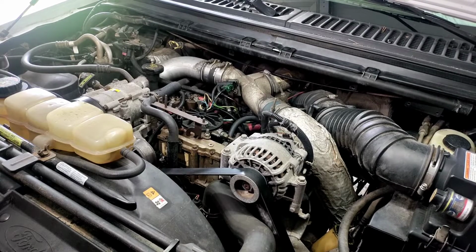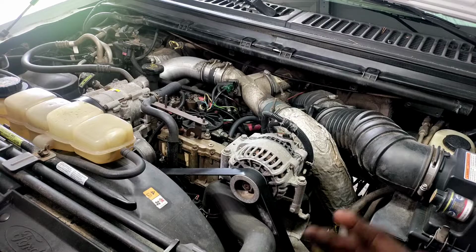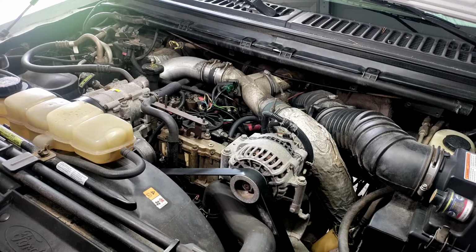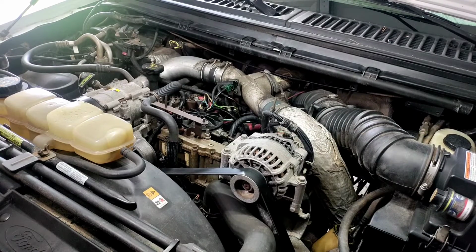I don't know. But I'm just gonna change this part, look at some data, and then I'll go over some more stuff and compare it to what I've witnessed before versus what's currently going on now, and we'll go from there. It's a Garrett turbo. This thing's pretty massive.